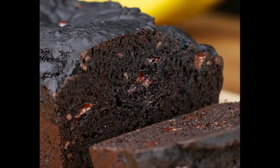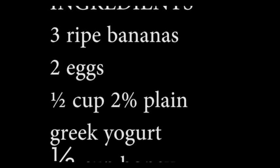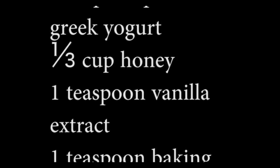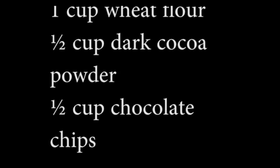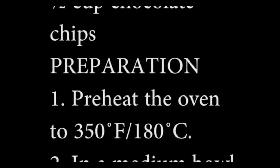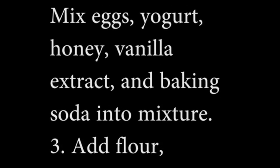I'm sure I'm not the only one who was a little disappointed that no one did a dessert. So for our last recipe, show your family just how sweet you really are and make this quick dark chocolate banana bread. It's rich and decadent, and it's the perfect dessert, and in my opinion, can even be passed off as breakfast. So it involves 3 ripe bananas, 2 eggs, half a cup of 2% plain yogurt, 1/3 a cup of honey, 1 teaspoon of vanilla extract, 1 teaspoon of baking soda, 1 cup of wheat flour, 1/2 a cup of dark cocoa powder, and 1/2 a cup of chocolate chips.